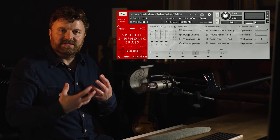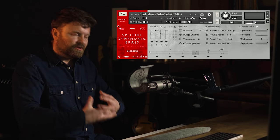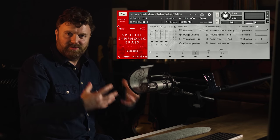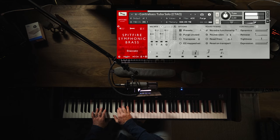And like a lot of these sounds, there's a lot of definition in here, and you can produce things that are very, very gentle and very soft, and you can produce things that are really full tilt.